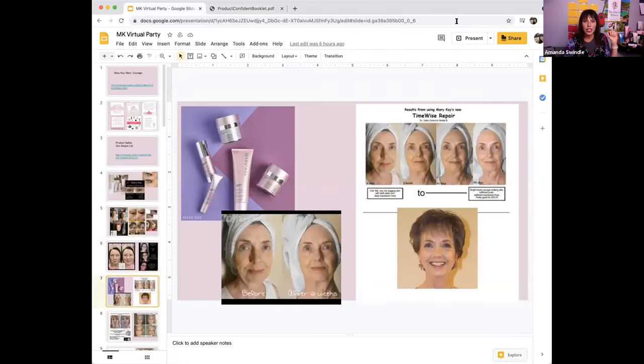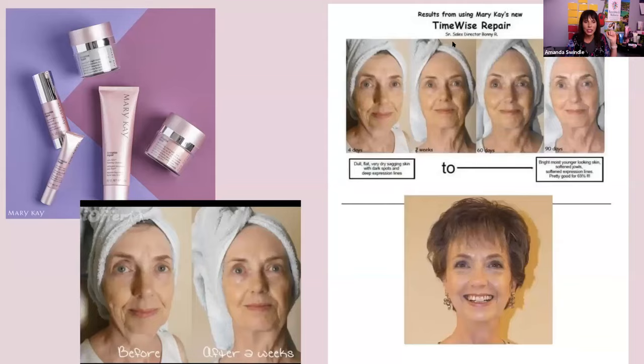Okay, so these are pictures of our repair line. This is the same woman, top and bottom. One is just a little closer than the other. This is after 90 days on the upper right-hand side. And then the two pictures right here on the left, this is 4 days and then 2 weeks. So you can see a big difference in 2 weeks. And then look at her in 90 days. 60 days and then 90 days. And then this is her with some makeup.